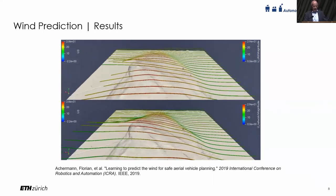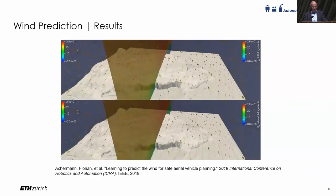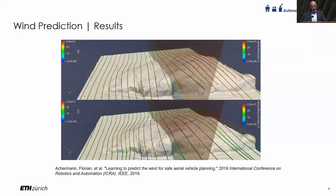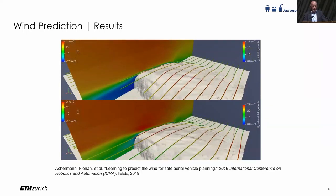You can see here the input from CFD and then the prediction of the neural network, and you can see that it's pretty good already. Of course, there is always some situation where it's more difficult, but in general, I think it's good enough that we can use this for somewhat optimal trajectory planning.